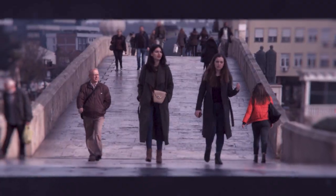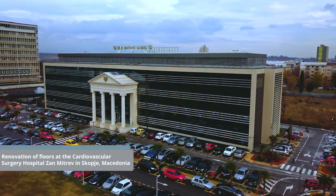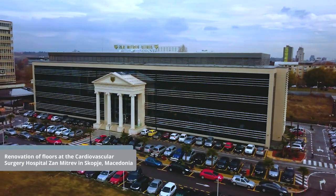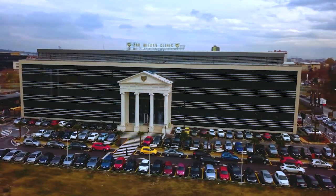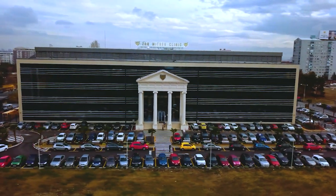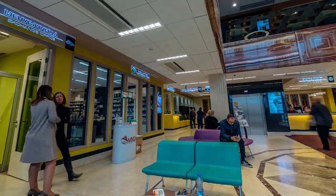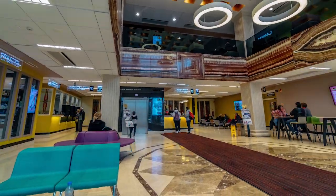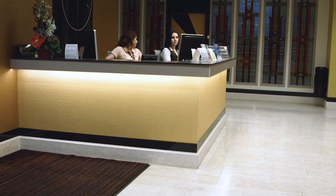The highly modern Zan Mitrev clinic is located in idyllic Skopje, the capital city of Macedonia. 500,000 people live here. Originally run as a military hospital, the clinic was taken over in 2000 by Dr. Zan Mitrev and newly opened as one of the most modern cardiovascular surgeries worldwide. Before opening, much expensive and elaborate reconstruction work had been done.